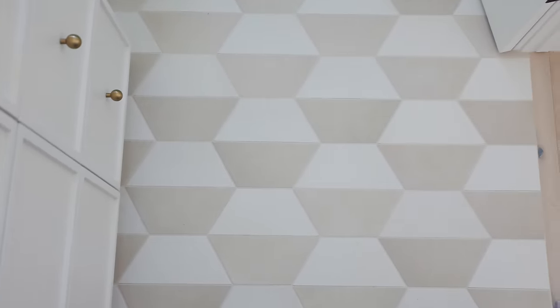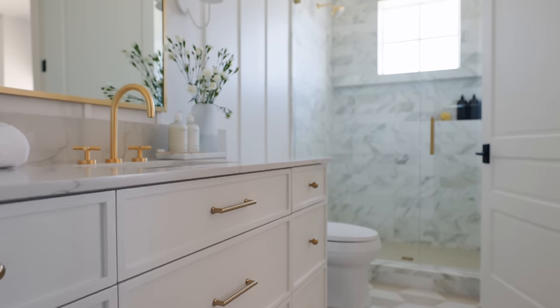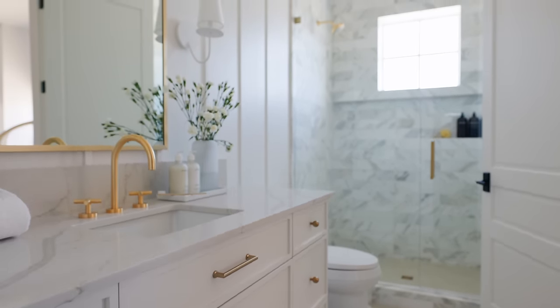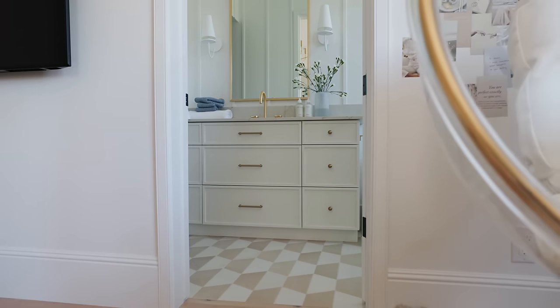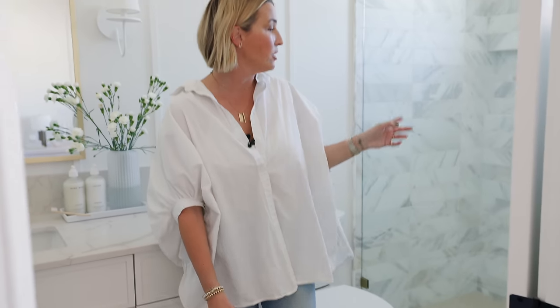So what we did is we took two different colors of the hex and we just cut them in half and then laid them next to each other. So it's not a custom tile or anything. You can do it very easily. Again, making sure that you're using the exact same spec. So both of these colors, the beige and I think this is the off-white, maybe the white, are all from that Makoto line.